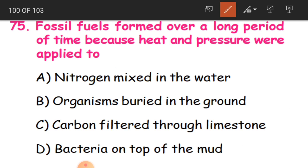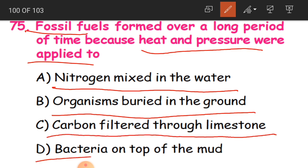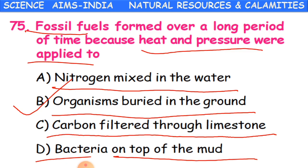75th question, children. Fossil fuels formed over a long period of time because heat and pressure were applied to. Okay, fossil fuels means what? Fuels made by fossils. Again, what are fossils? That we are going to identify now. These are formed over a long period of time because heat and pressure were applied to what? Nitrogen mixed in the water, organisms buried in the ground, carbon filtered through limestone, or bacteria on the top of the mud. B option, that is organisms buried in the ground. Because of this, we are able to get fossils and fossil fuels are formed. Okay, clear children? Organisms are nothing but the dead and decayed organisms, that is living beings.